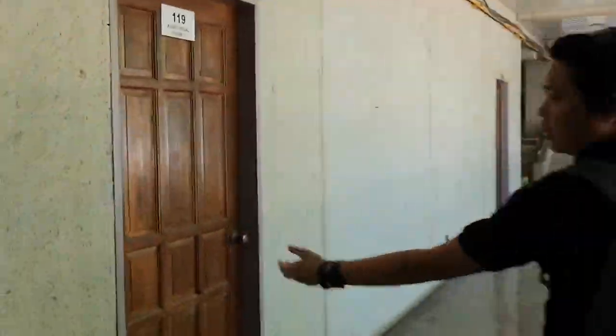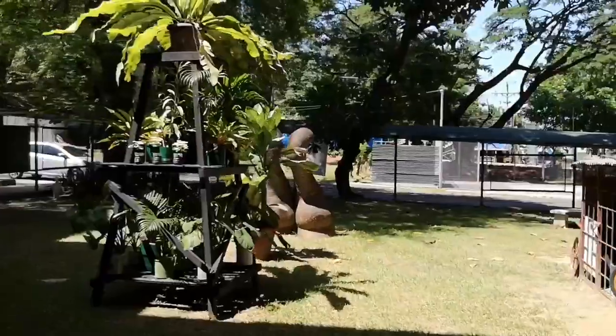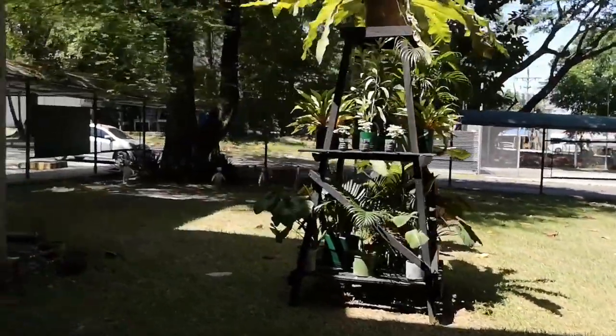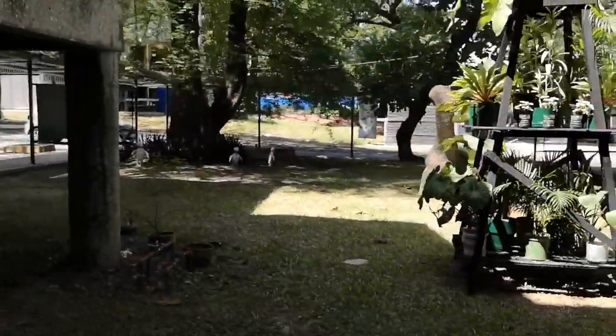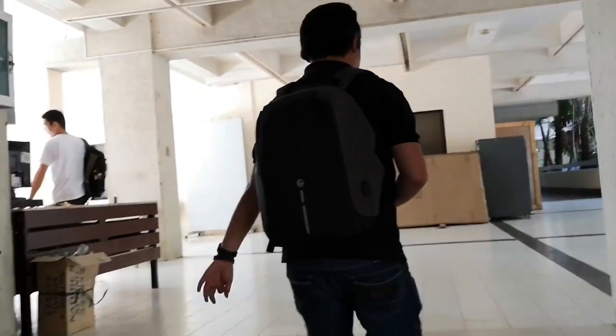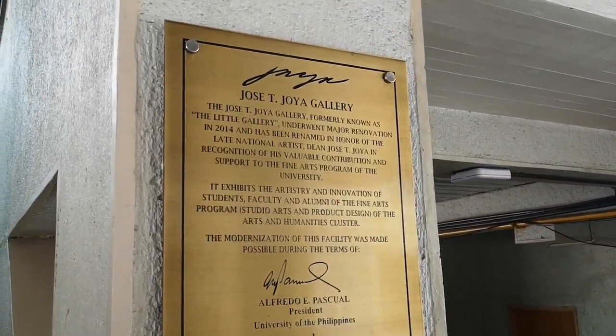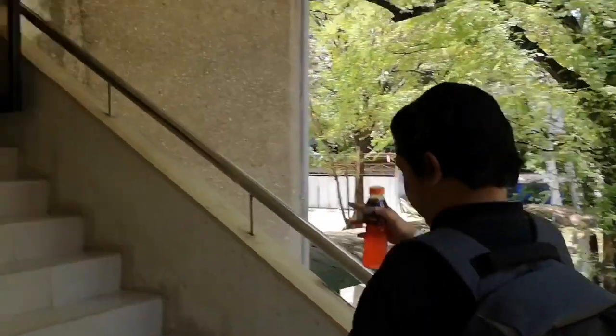Other schools also changed their calendar. What is that? That's one of the projects of the fine arts students. They have piece projects, so they set up different art stuff here and there. We're now going up to the Jose Tihuya gallery. Sorry, guys. You can check that out.